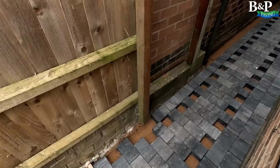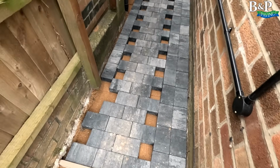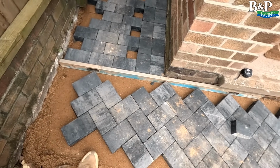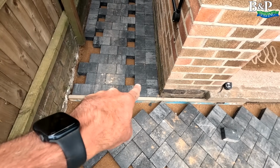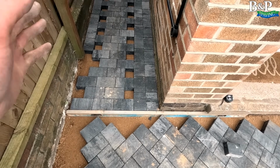Connor's just finishing the end of the path now. I think it's about done. What we've done is we've changed the bond here. I didn't want herringbone, so the board is going to run here, so there'll be a nice break in it. And obviously this block here against the house is going to come out, so that'll be a gravel trap.